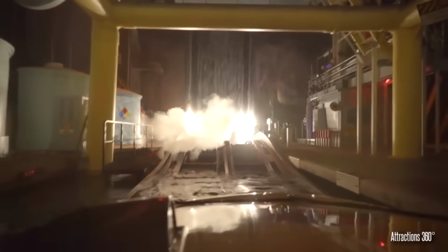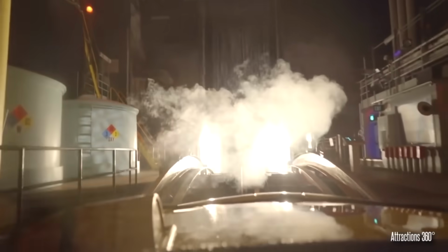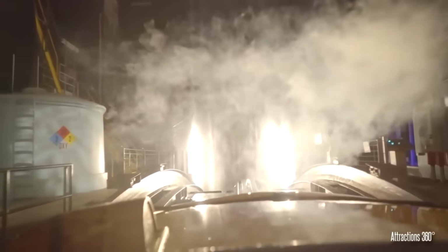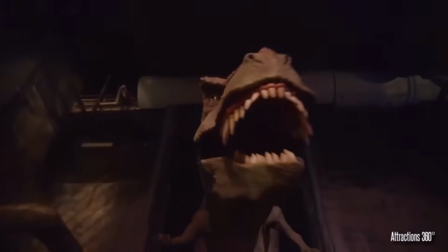The raft then entered the Environmental Systems building and slowly began to ascend a long lift hill. A voice on a loudspeaker in the building alerted guests that an emergency evacuation was going to be attempted. The raft then climbed a small lift hill that brought it closer to the emergency evacuation drop. But a technician warns guests that there's a T-Rex in the building. Ahead of the boat, a waterfall parts, revealing a massive T-Rex that lurches forward, throws its head back, and roars.